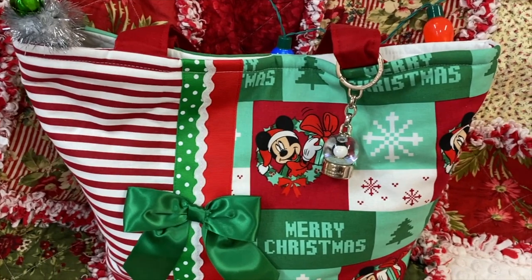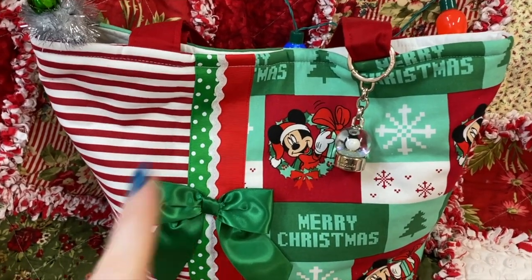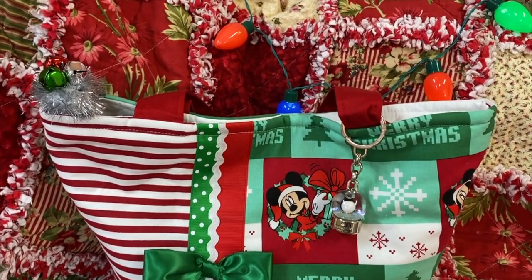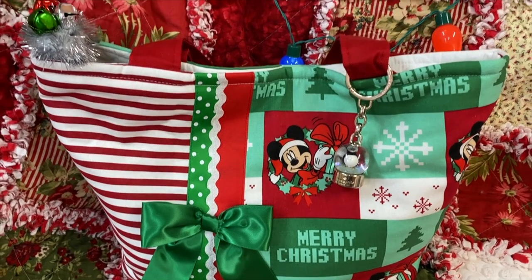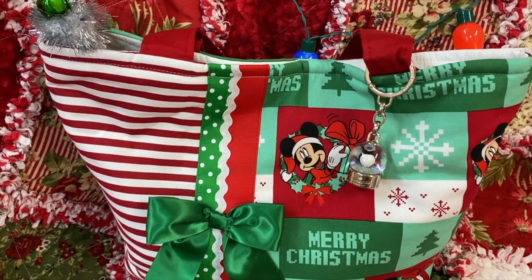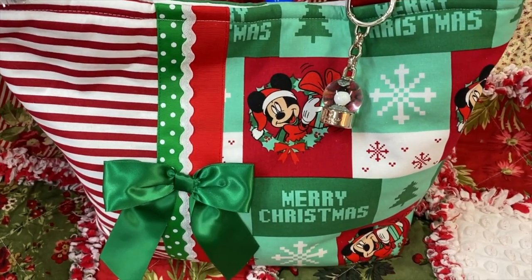Okay, y'all. This is my Christmas bag I am using. I believe I used this one last year. This was handmade by a wonderful lady on eBay. She does great work. I'm not sure if she is still making these or not. But this is one I always want to keep in my collection. I absolutely adore it. It's just so cute. And I love handmade bags because they're one of a kind. They mean a lot more to me than just a basic bag. This is handmade by someone that really put their time and thought and creativity into it.